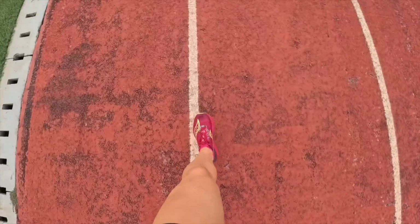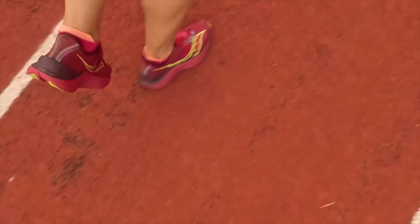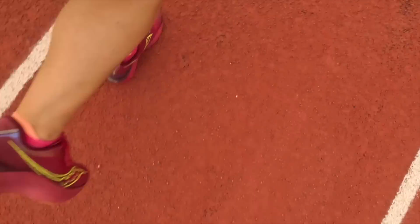Tuesday's a track day. But again, I always say I don't always do track on a track. It's more just an interval day. So I do about a 3K warm up. And then this week I did 6 by 1K off 2 minutes static recovery. And I averaged 3:14 per kilometre. But I keep my hard days hard and my easy days easy. So come the afternoon on Tuesday, I also did 45 minutes strength and conditioning.